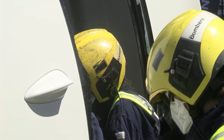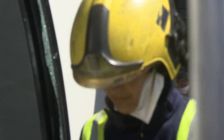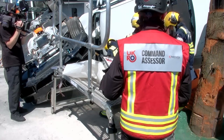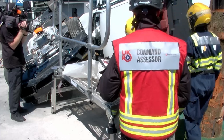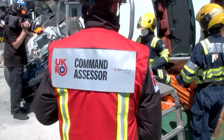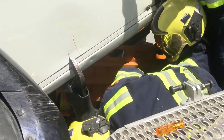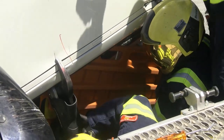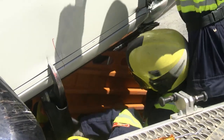Now, obviously, it's a bit confined. As you can see, there's a tree against the back. The car is up on a blockade, and then there's the black car also against it. So it's a very narrow space to work in. That makes it difficult. We're trying to put the cutter in place now, weakening that roof. And after that, they'll use the recip saw to cut through the roof, and then they'll create more space and assess the options to get the casualty out.